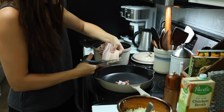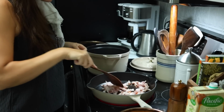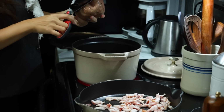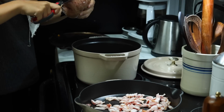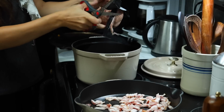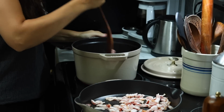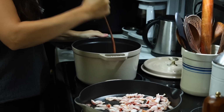If you feel intimidated by cooking multiple meals at one time, don't, because honestly, you're just using your time better, but it's really not that much more difficult at all. So all I'm gonna do is get my two pans going, and I'll start them at the same time. I'll have one pan going with my bacon, and my other pot going with my sausage. So essentially, I'm just gonna brown my meats both at the same time.